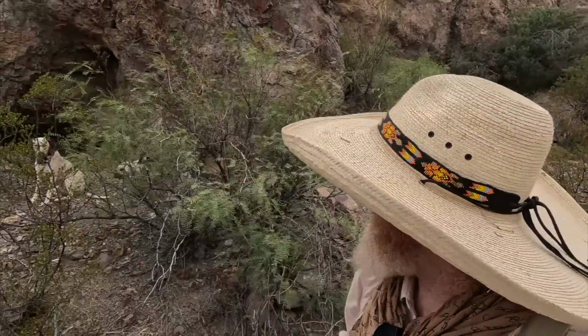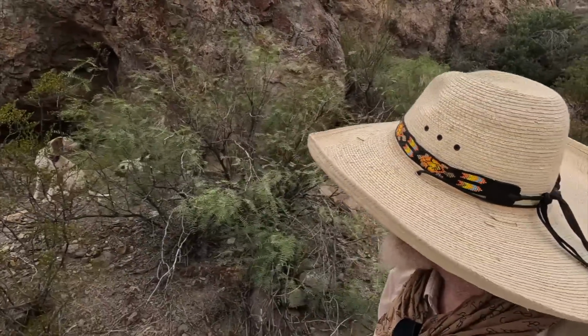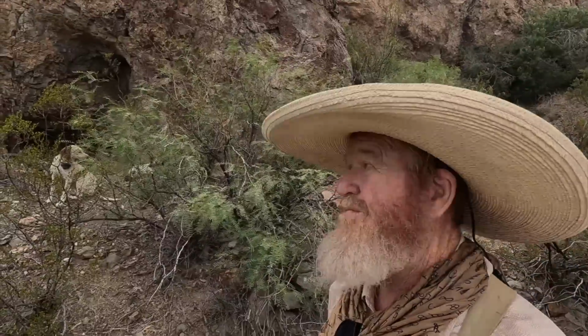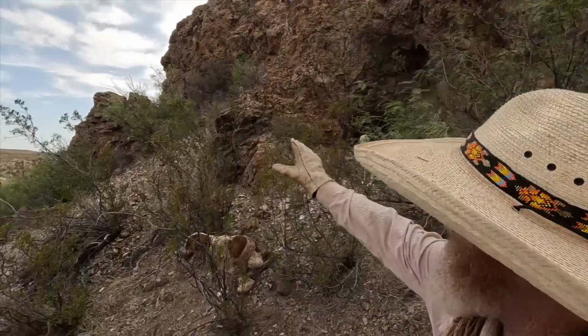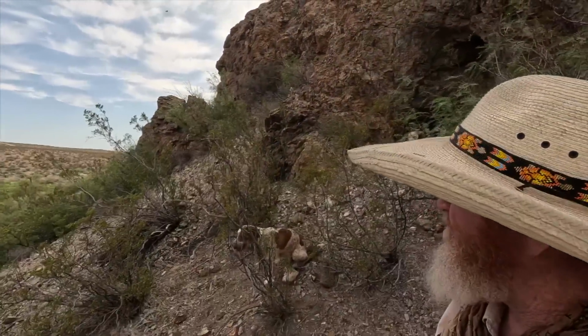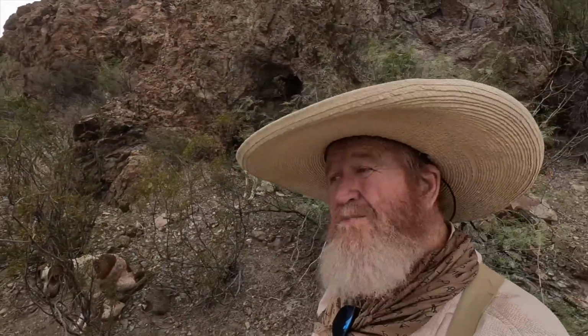I don't know about that cave. I couldn't see myself staying in that thing. I'd rather find me a nice, more comfortable spot, but who knows? But see up there where those dogs are, that could be a lookout on that road. That's possible. It was worth coming and looking. I'd have to have more proof to know that, yeah, Billy the Kid stayed here. Maybe there's proof out there. If there is, let me know.